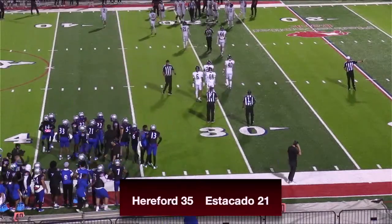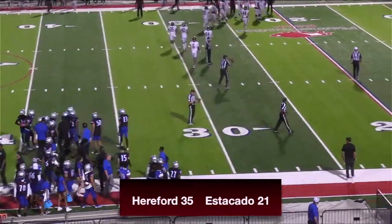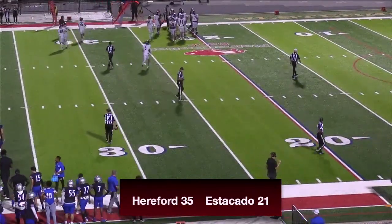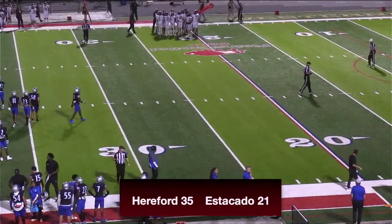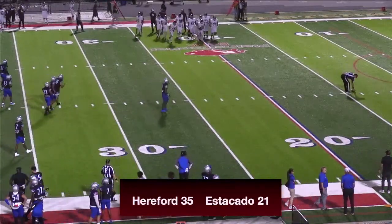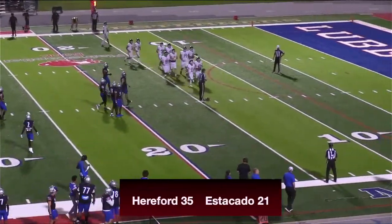How do you illegal blindside block on a fumbled kickoff return? I don't know. That's a good one. But that's not good. We're really in a deep hole now. Momentum has switched sides. Again, the fumble, just a freakish thing, but a thing that happened. And instead of Hereford putting the game away with a touchdown right there, it's a ball game with 11:33 to play. Let's see what momentum does for these two teams right here.